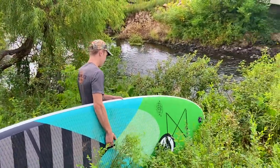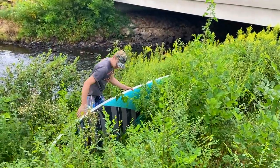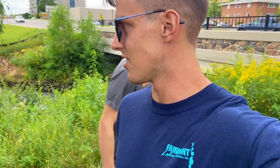So right now we are at our launch site. Britton's going to stash his paddleboard here. I think it's pretty hidden, huh? You're good. You're pretty hidden on the road. Yeah, so this is our launch point. This is where we ended our first trip when we went from Gray's Bay to Hopkins. So we're gonna do the second leg today, which is gonna be from here to just south of Lake Harriet, hopefully.